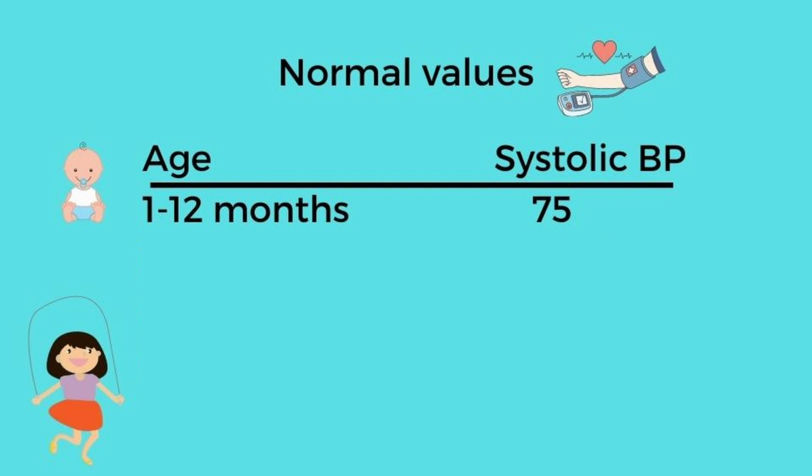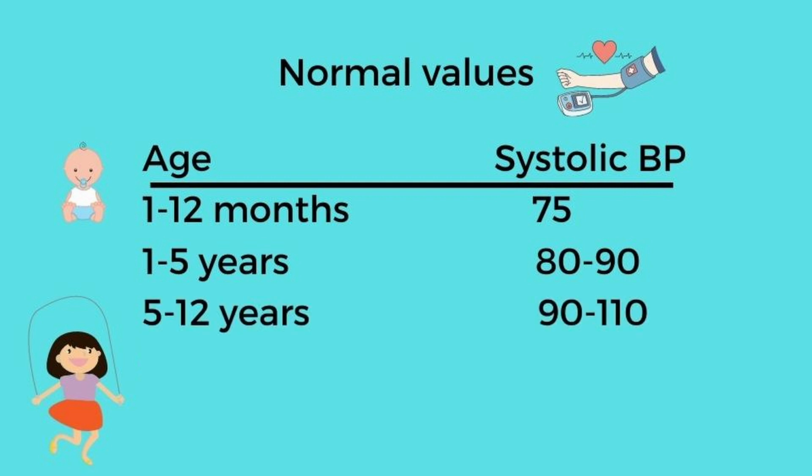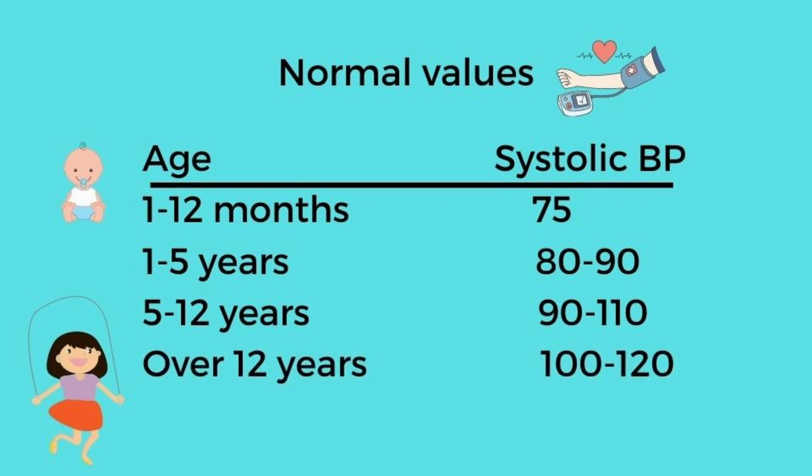For a child under 1 year old, it is 75. For a child between 1 to 5, it is 80 to 90. For a child between 5 to 12 years old, the normal systolic blood pressure reading is 90 to 110. And for older children, the normal systolic blood pressure reading is between 100 to 120.